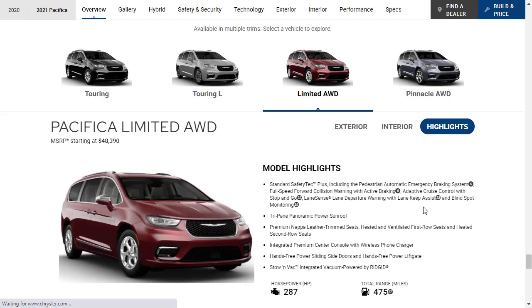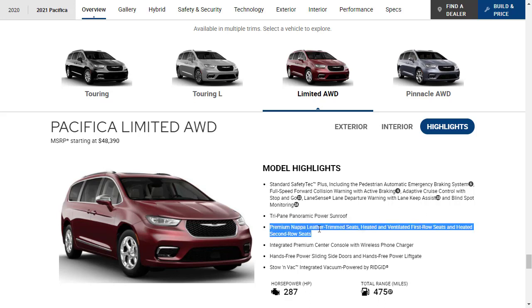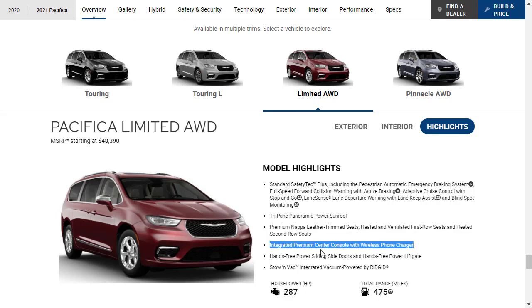Now you're moving up to the Limited. The Limited comes standard with all-wheel drive, has an MSRP of $48,390, comes with all that safety tech. Now it has a panoramic sunroof. Okay, you got the premium Napa leather seats. They're heated and ventilated. You got heated second row seats. You got the premium center console with a wireless phone charger. You got the hands-free power sliding doors and the hands-free power liftgate. And you have a Stow 'n Vac, right? You got an integrated vacuum system now.